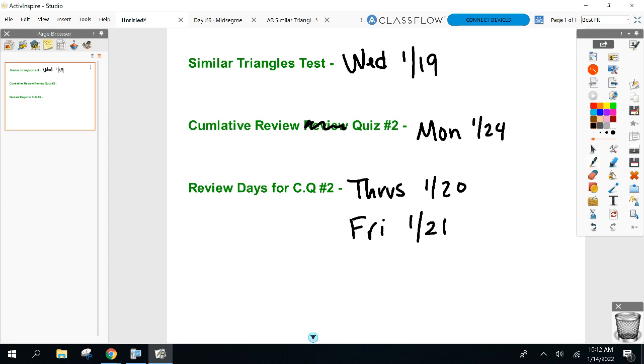It's all on Formative, just like the last one. So make sure you have your Chromebook with you on Monday, the 24th. There will be 20 questions. You have to answer 15. Anything above 15 correct, you get a bonus point.